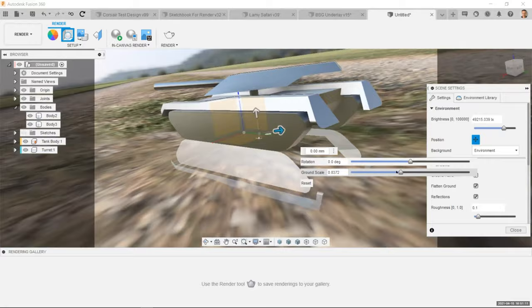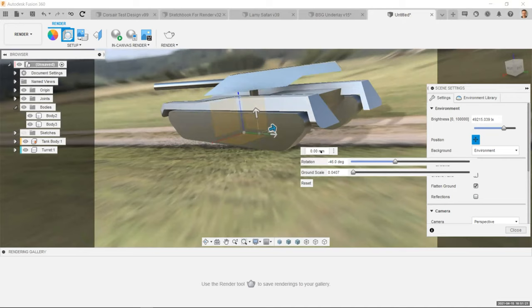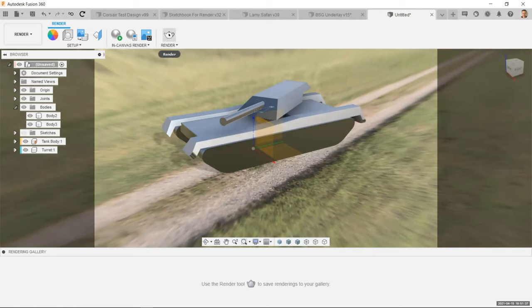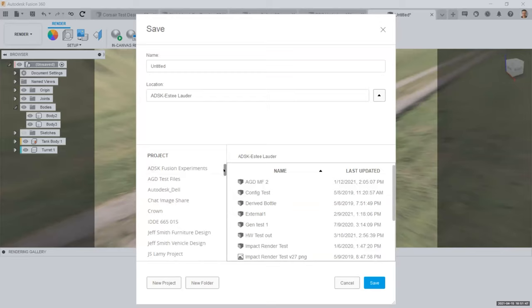There we go, right? I'm gonna turn off my reflections and maybe we'll rotate it around a little bit and we'll move it over here and maybe we'll just drop it down a little, right? So in not a lot of time, I have this in an environment. I have it in a position where I could say, render this. I didn't save it yet. All right, let me just put it in my test files. No, we'll put it in there, all right?